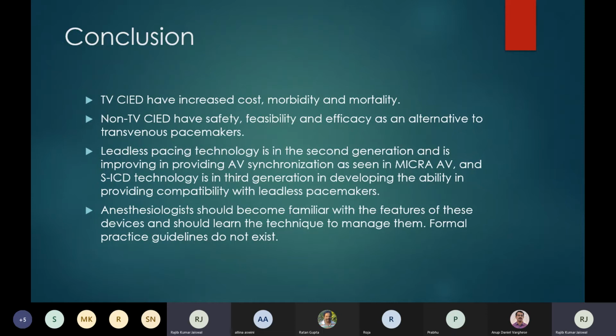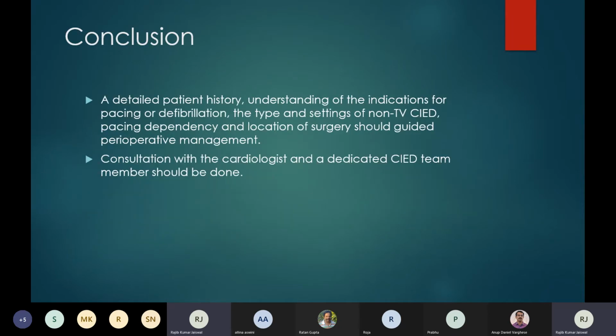Anesthesiologists should become familiar with the features of these devices and should learn the technique to manage them. Formal practice guidelines do not exist. A detailed patient history, understanding of the indications for pacing or defibrillation, the type and setting of non-transvenous CIED, pacing dependency, and location of surgery should guide the perioperative management. Consultation with the cardiologist and a dedicated CIED team member should be done.